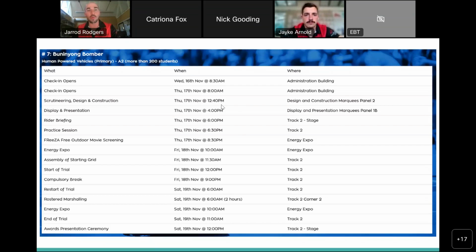So for the Buninyong Bomber, the first two things that we've got running on the first day is something called the scrutineering, design and construction phase, and then the display and presentation. So to give you a bit of an insight without going into way too much detail, the scrutineering, design and construction is essentially we will bring the bikes to someone who's going to judge the bike. They'll then ask questions to the kids about the design of the bike, the safety measures that we've put on the bike, some of the safety rules in terms of when they're on the track riding around, and essentially how the bike was constructed. So we've worked with the kids and they know these details, so it'll just be about them kind of running it through with the judge and letting them know as much as they possibly can.